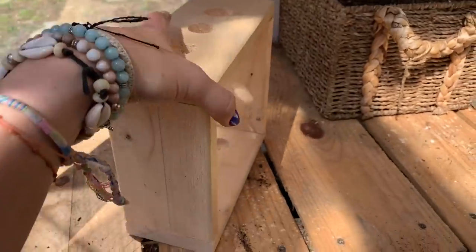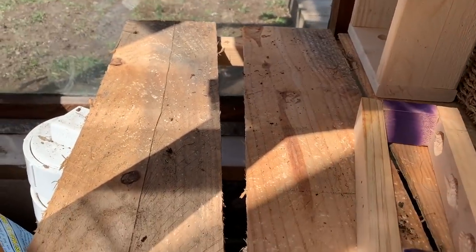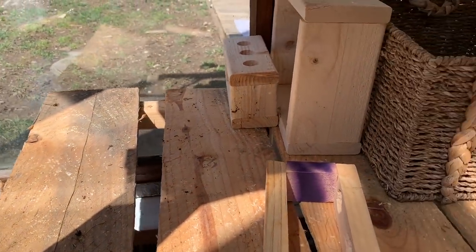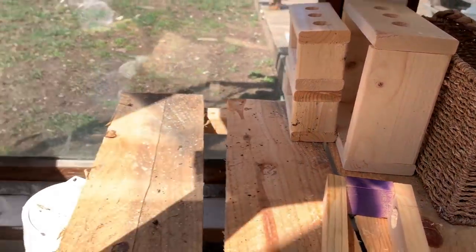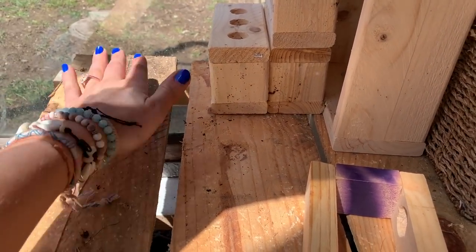You guys didn't know, I sell propagation stations and I have a bunch made. So I'm gonna kind of just set them all up over here until I sell them because a lot of them I have to stain. But again, this is one of the driest parts of my greenhouse, so I have to screw that board back in.